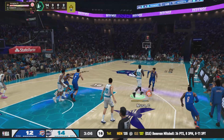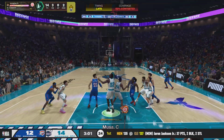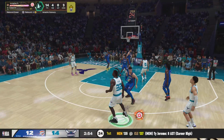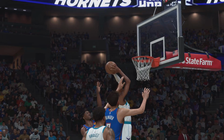Jordan against Miller. Now, here's George. Tight defense on him. Can't tie it up as that one's no good. And it's Miller with the jam. Add that to the highlight reel for Miller. I'm sure it'll grow quickly.